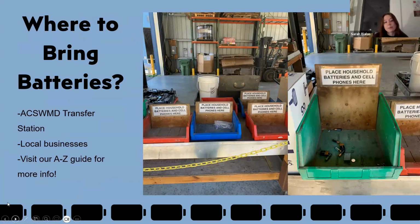And then another place you can bring batteries is local businesses. I know Aubuchon or UPS stores in our area accept batteries. And we have a full list of those businesses on our website, so you can always visit our A to Z guide for more info.